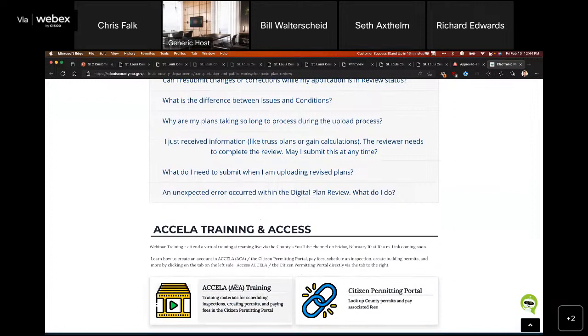Please provide a link to get into the digital plan room. Well, that digital plan room is actually accessible through the Citizens Permitting Portal. So you'd have to sign up and get your password, and once you complete a permit application, it gives you that link to enter the digital plan room.